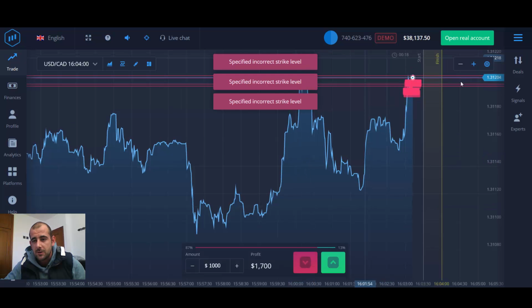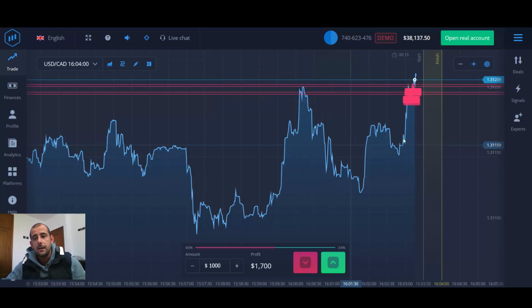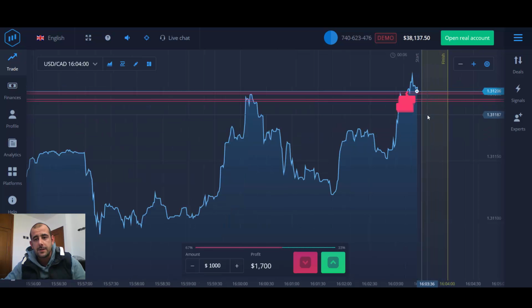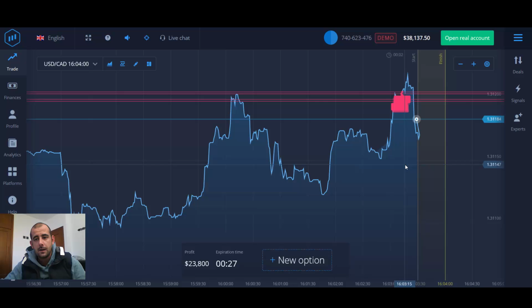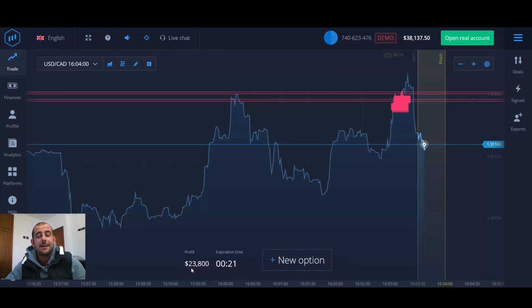Okay, so it may just break that support, but I don't believe it's going to stay there for long. Okay, so we just need this to drop down. Here we go, here it comes. And if this trade ends anywhere below these lines, then we stand to make another $23,000 profit there.